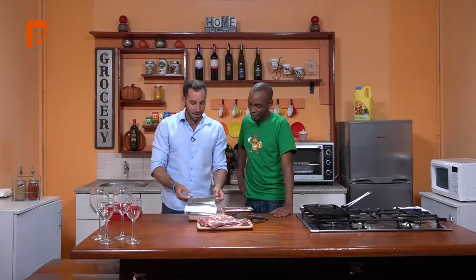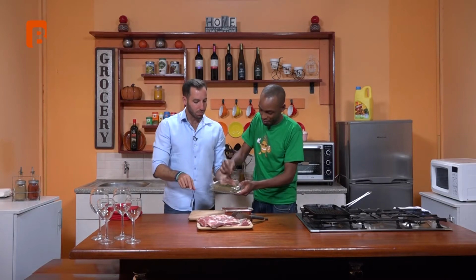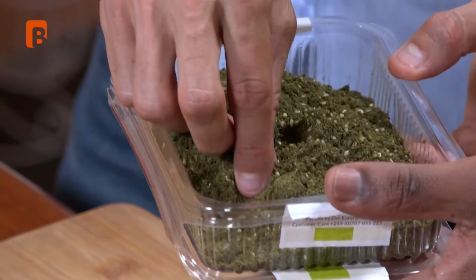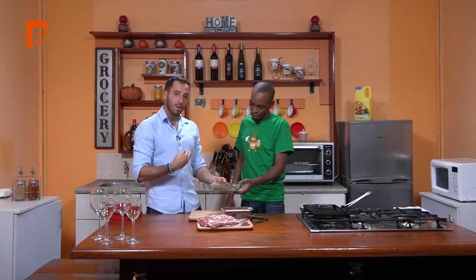You can see the texture of it, and the color of it. Each country has a different kind of color. Let's say the Lebanese za'atar will be a little bit more yellowish. The Egyptian one will be a little bit more green. Personally, I think that the Israeli one is the best, but I'm biased.